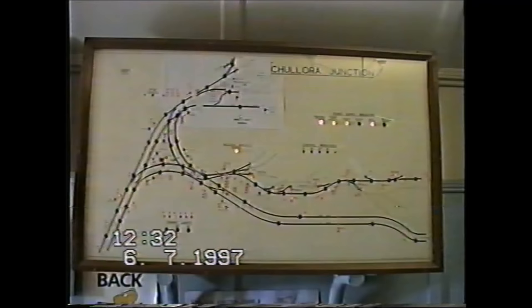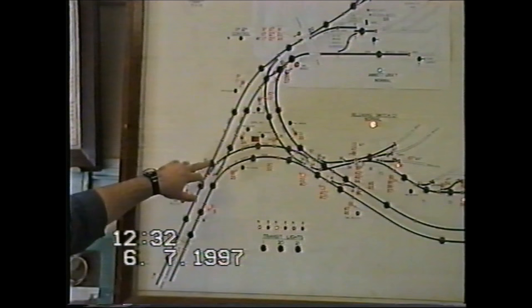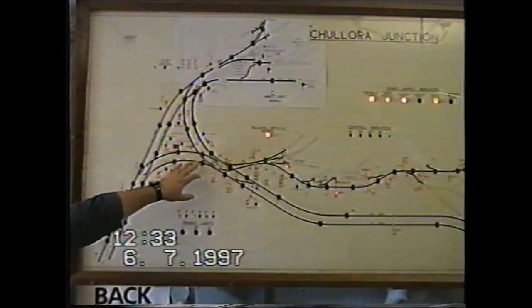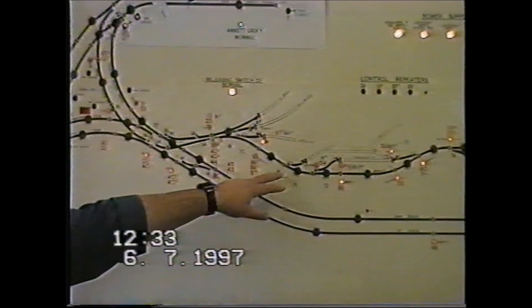This is Chullora Junction Signalbox, located in the down north junction of Chullora. This area here is known as the North Junction. Proceed up to here, we have South Junction with the arrival road for Enfield, Dulac, and the up main to go towards Campsie. This area here is known as West Junction, from Enfield to go towards Sefton, from Sefton towards Enfield, from Lincoln round to Sefton, and from the Elkhart branch through West Junction towards North Junction.